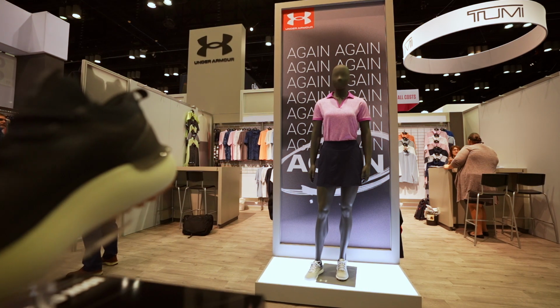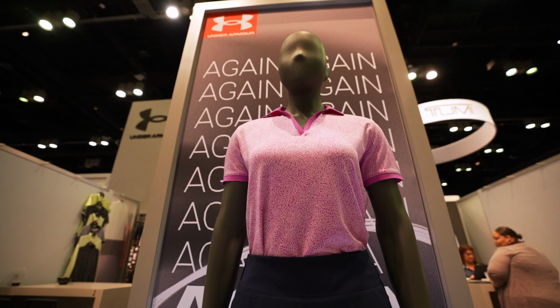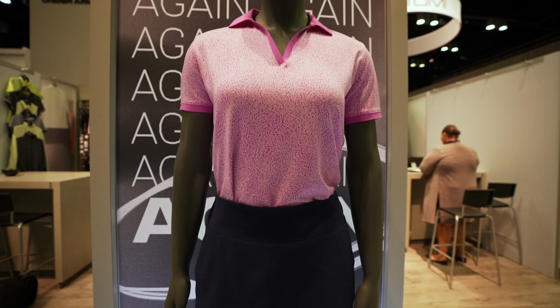We're really excited about women's golf as well. In spring 24, we've seen great growth. We're really focusing on what's important to her. She's looking at trends outside of golf, so we're trying to take that, bring it to new silhouettes here, but also making sure that she can still golf in them.